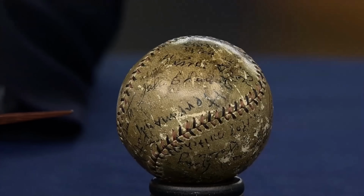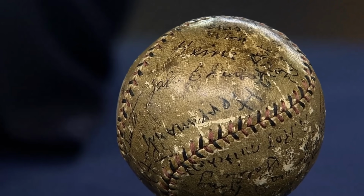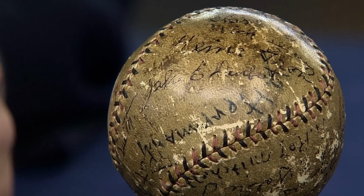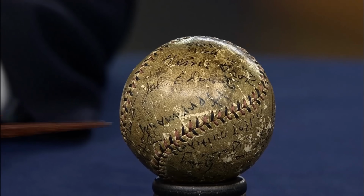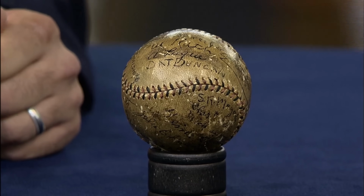Maybe 20. When asked to guess how many were still around, the guest guessed 20, only to be stunned when told the real number was likely under 5. Even more jaw-dropping was the estimated auction value. I would put an auction estimate of between $45,000 and $50,000.